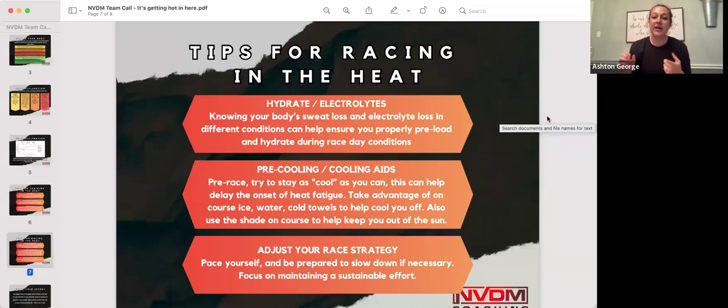But very similar to how Katie talked about, it's very important to make sure that we're hydrating and staying on top of our electrolytes on race day. This can be in terms of preloading, and then also how your hydration strategy may need to change on race day conditions. So it's something to be aware of.